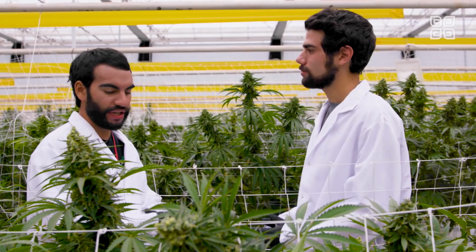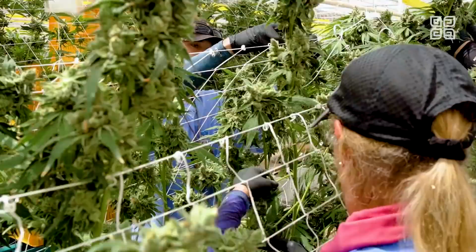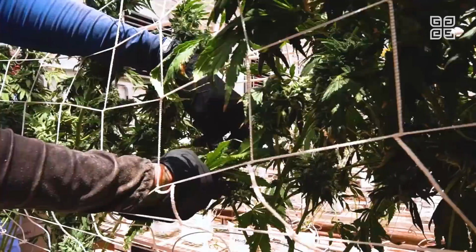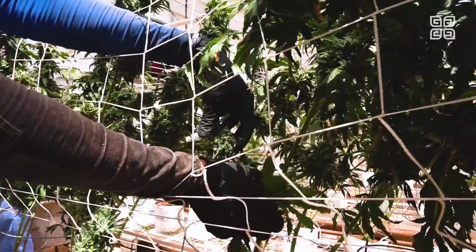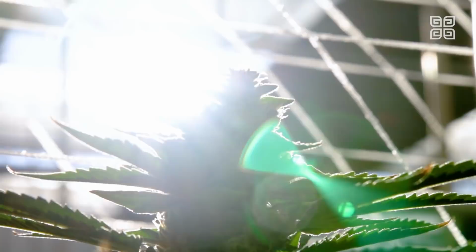So you mentioned pruning just a second ago. I know you guys are using our Carbon Culture Trojan scissors. You guys buy a ton of them. I want to go over, what's your philosophy behind it? What are you going to try and go for? So the philosophy is just to pull off some of those lower shoots, axillaries, and little flower sites that aren't going to produce much for us in the very end. So we try to pull those off and have the plant really focus its growing energy on those four main heads that we created in the veg room.